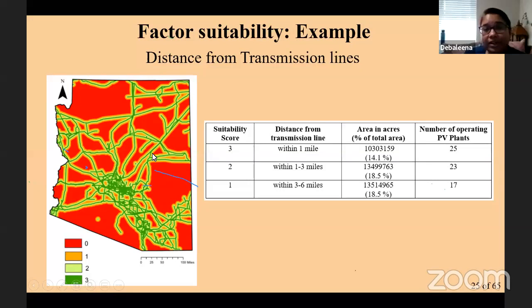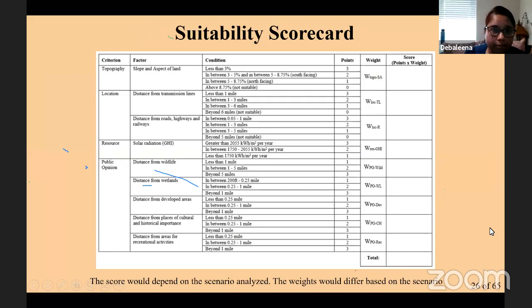That means the land where you can develop solar PV at a utility scale has to be within 1 mile to get the maximum score possible. This is just one factor that was taken. There were several factors: slope, aspect, solar radiation, distance from roads, et cetera, but I won't get into that right now. So this is the suitability scorecard that I came up with. The score depends on the different scenarios that were analyzed, and the weights differ based on the different scenarios.